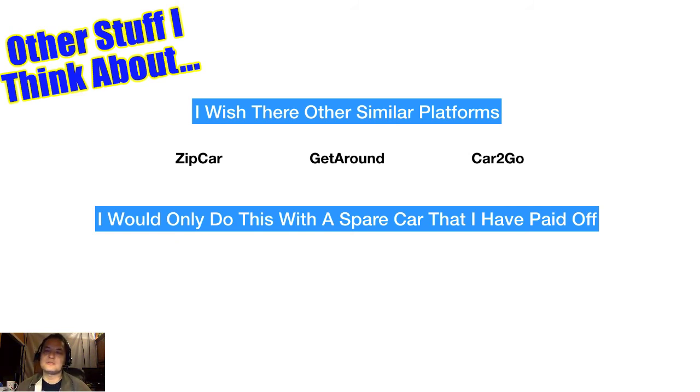And I don't want to do it with a car that I've got a loan on, that I'm currently making payments on, and I know people do this. So I know there's people that are very successful that rent out their cars and they're still making payments on them, and more power to them.